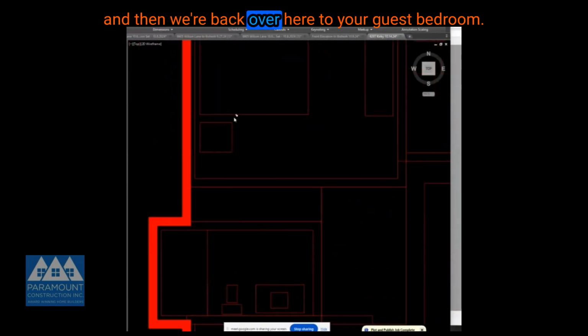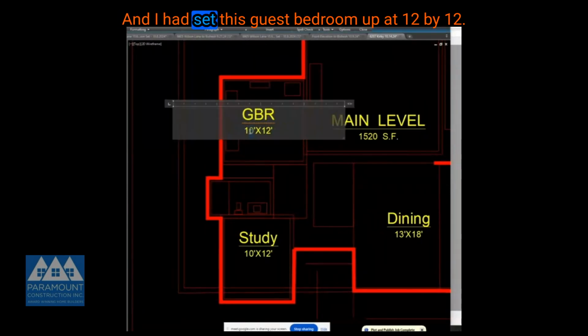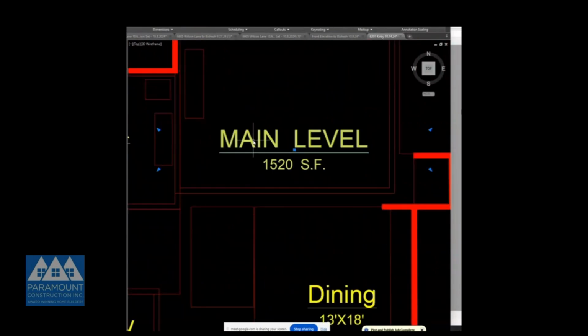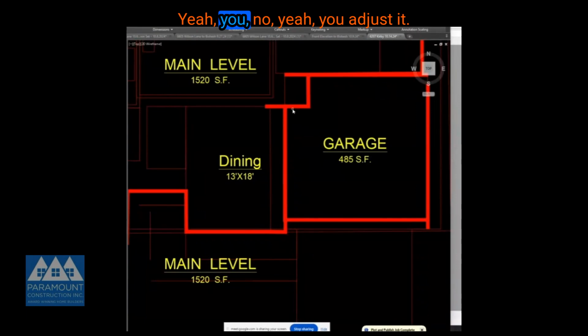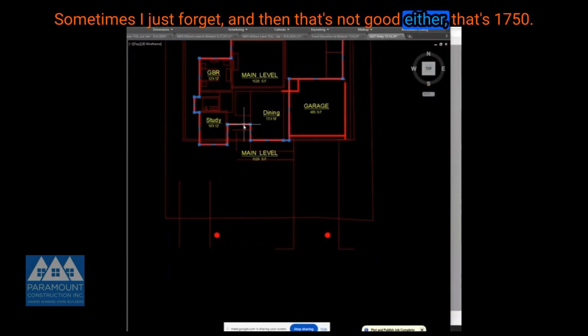And then we're back over here to your guest bedroom. And I had set this guest bedroom up, which, well, yeah. Need to add a stair. Let's come back to, by the way, with this dining room coming out now, the house grid, which something happened. I lost mine. Yeah, you can adjust it afterwards. Yeah. Sure. Sometimes I just forget, and then that's not good either.